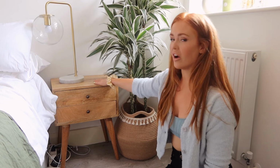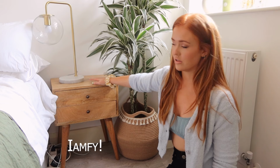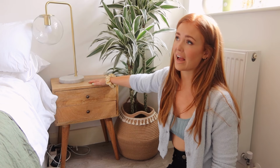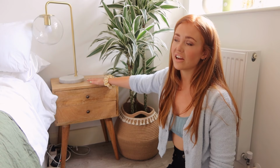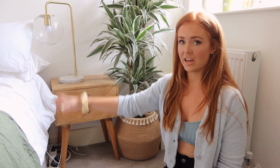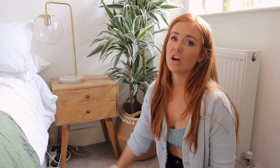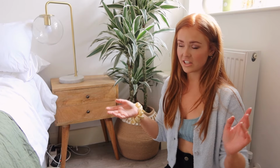So this is from I Am Fee. I will leave it linked down below, and I will leave their Instagram handle as well so you can have a little look on there, because they have so many different things to literally suit everyone's taste. If you want a completely simplistic modern style, or you can have really artsy, funky, colourful style, and they cater to it all.